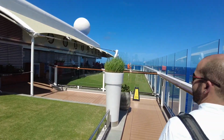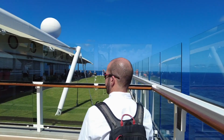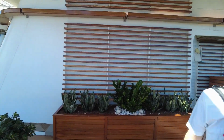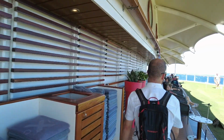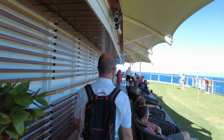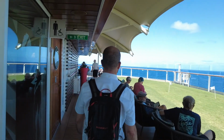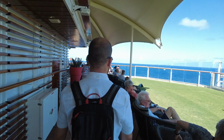You can go on the putting green over here, play some golf. You just have to be super careful on a day like today that you put a lot of sunscreen on, because it's really hot, but of course the wind makes it feel cooler. And there are lots of people around with beetroot looking bodies, but this is quite a nice area to hang out in the shade. Now it's obviously a smoking area as well, because someone's smoking a cigar there.